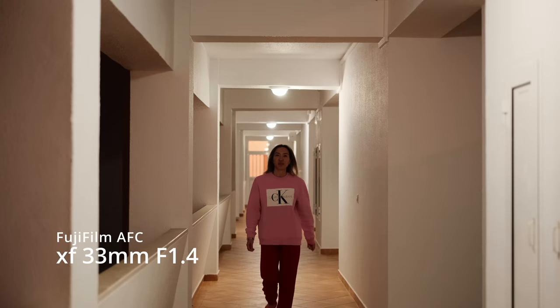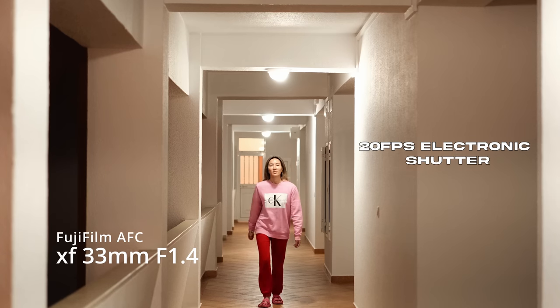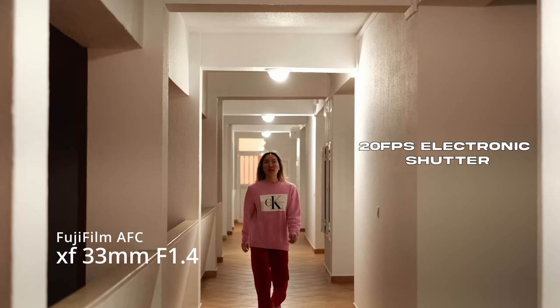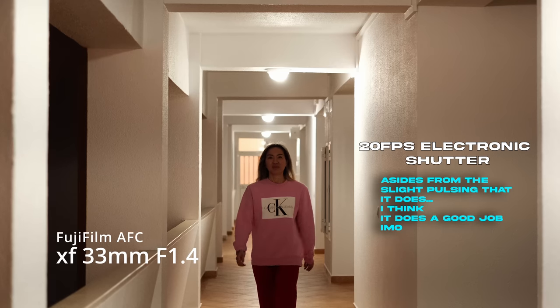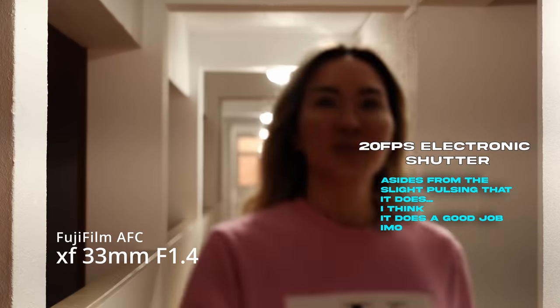The X-H2 isn't far behind. So many people are hating on Fuji's autofocusing, and I get it. You Fuji fanboys hate Sony, but secretly you just want Fujifilm to be like Sony, at least for the autofocusing anyways. Like, we all want that Sony tech inside our Fujifilm, for sure. Even I do, don't worry about it.